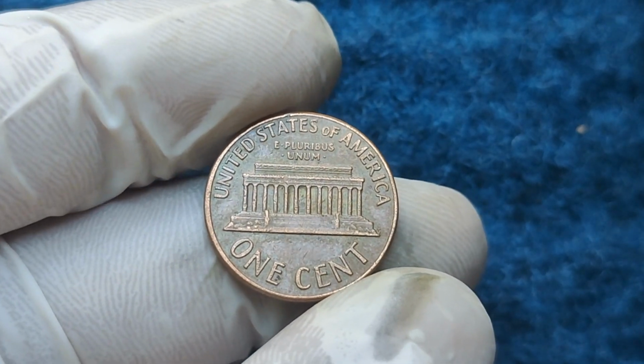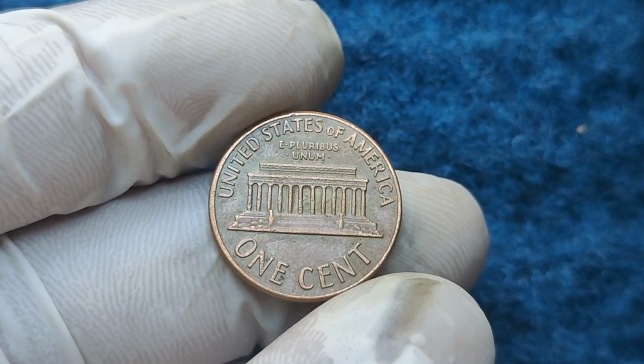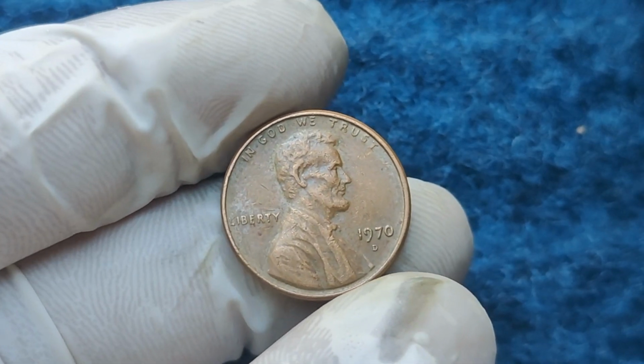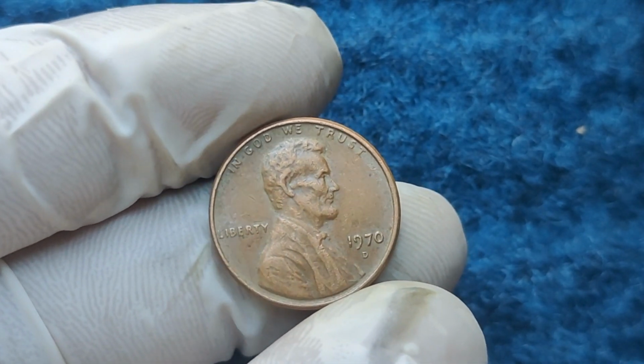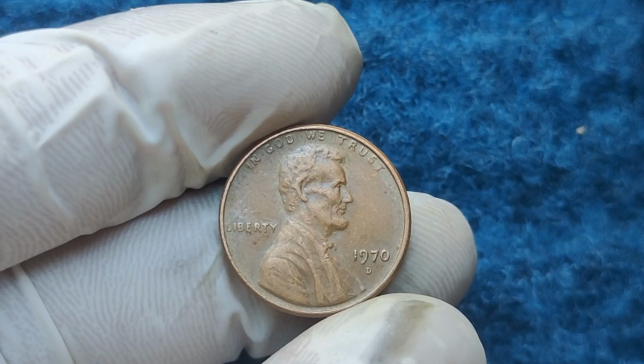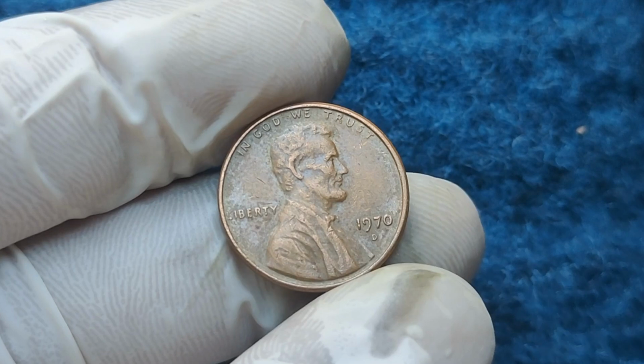Alright, my fellow coin enthusiasts, we've covered a lot today. From the history of the 1970D penny to what makes it worth a jaw-dropping $1.6 million, I hope you've learned something new and maybe even got a little inspired to start checking your own loose change. Who knows? The next time you dig through your couch cushions, you might just strike it rich.